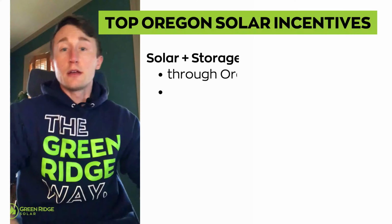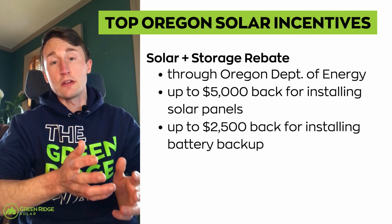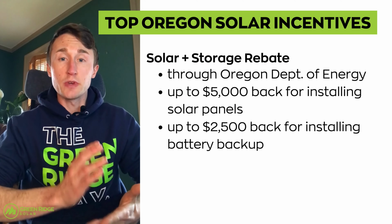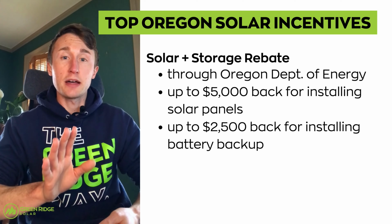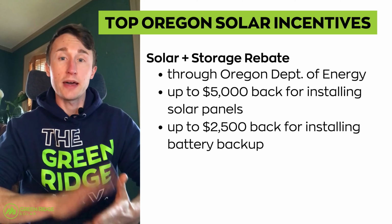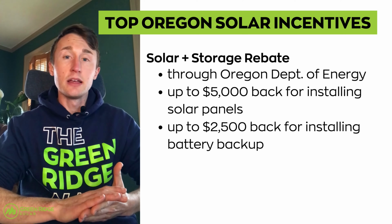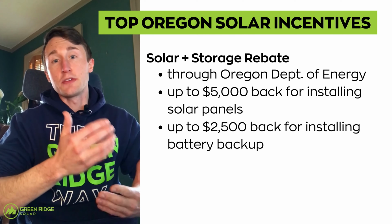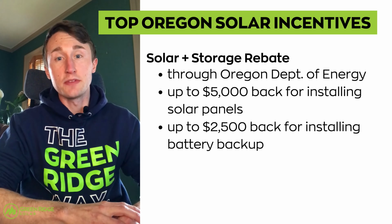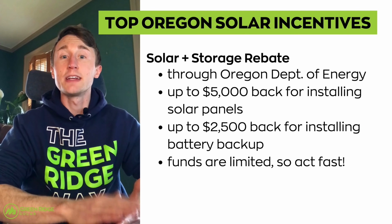tax credit. The Oregon Department of Energy also provides a generous solar incentive for those who qualify. The Solar Plus Storage Rebate offers up to $5,000 back for installing solar panels and up to $2,500 back for installing battery backup. That's up to $7,500 back on your solar and battery install. This rebate can cover a large chunk of your solar costs and jumpstart your solar savings. But take note, the Solar Plus Storage Rebate is only available until funds run out.